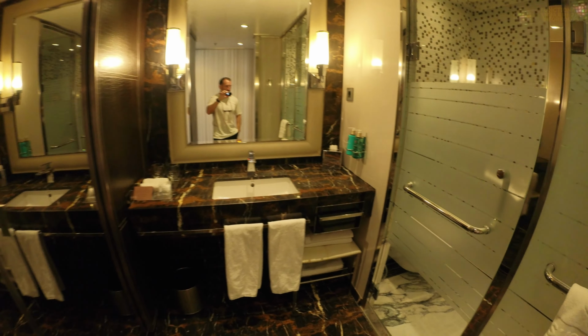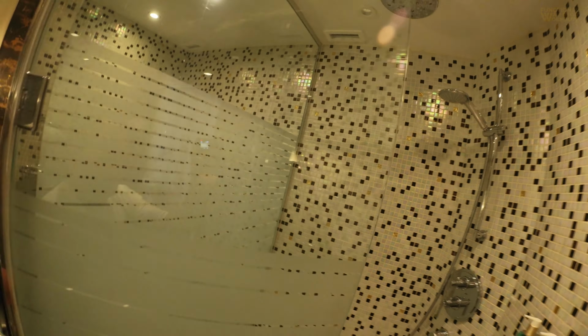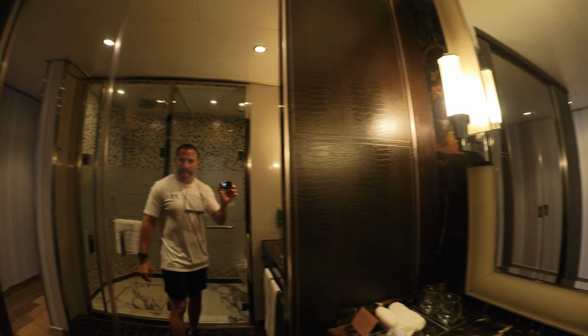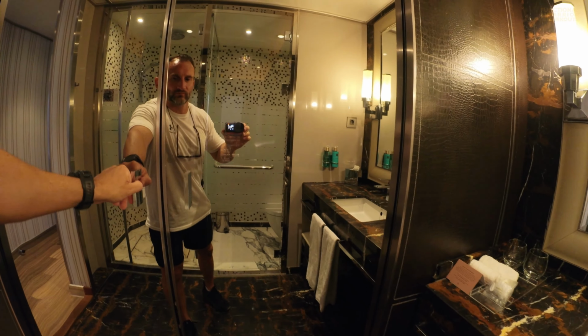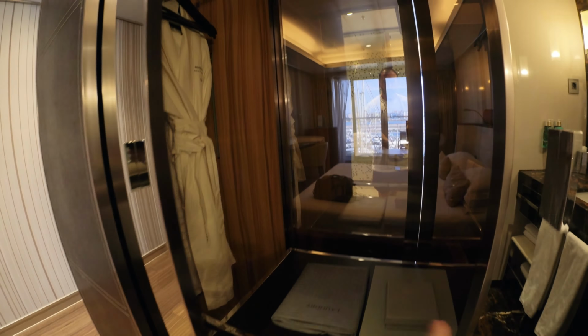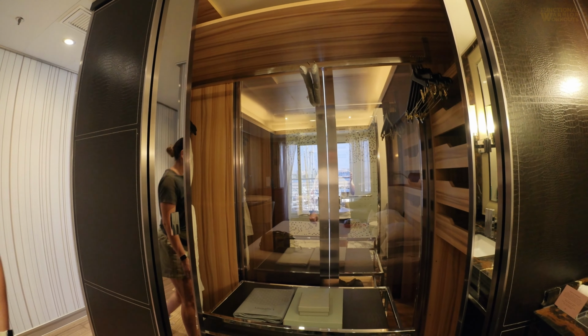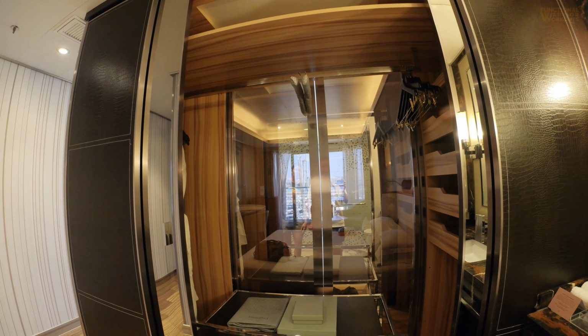The bathroom is really good and unusual in that there are no doors to the entrance of the bathroom. Obviously someone could go to the toilet while another person is having a shower, so that's a bit odd. And this is the wardrobe that links visually through to the other side. It's quite cool.